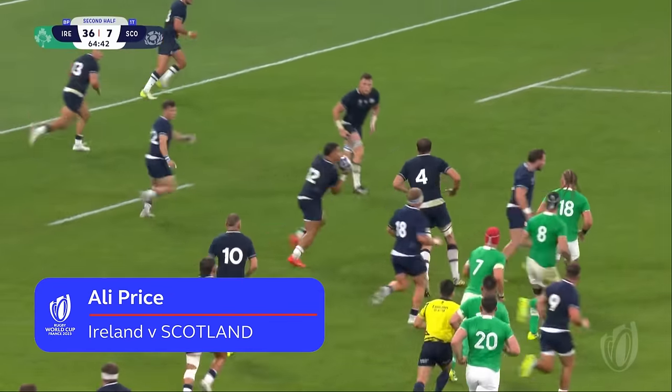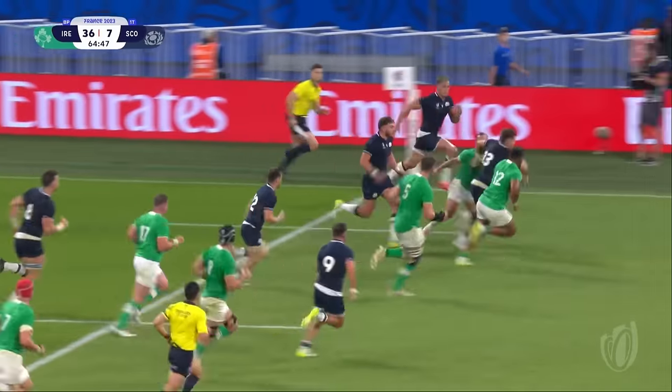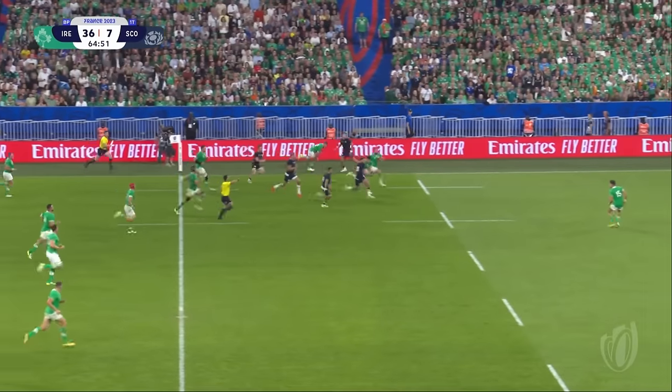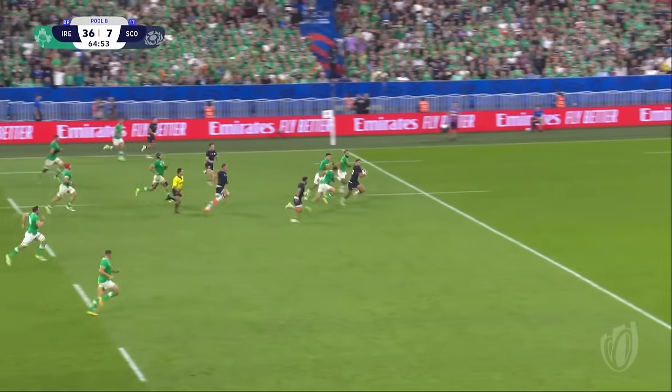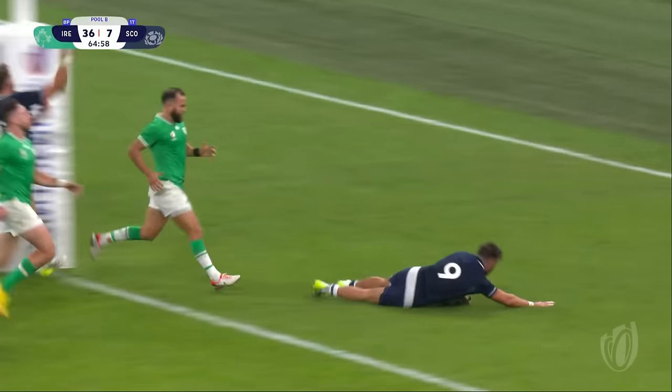Russell. Scotland look to move it from inside their own 22. George Horne thrives in open play. And suddenly it's opened up for Huw Jones, away from Aki. The inside ball knocked back by an Irish hand. And stealing away is Ollie Smith. He's got support. Scotland are in again.